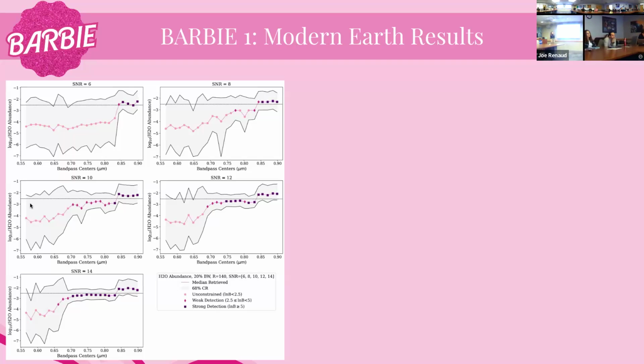So we go up in steps of 2, and we can see that at an SNR of 6, we're strongly detecting water at this 0.9 feature for 4 bandpasses. And this remains the case for an SNR of 8 all the way up to an SNR of 10, but we're still not detecting water at shorter wavelengths, which is what we'd be interested in looking at for multi-species constraints and also to adapt to the coronagraph's capabilities. We're still only getting weak detections here. But then by the time we go to an SNR of 12, we're suddenly strongly detecting at around 0.74, 0.75, 0.8. And so we really wanted to take a look at that feature and that detectability range.